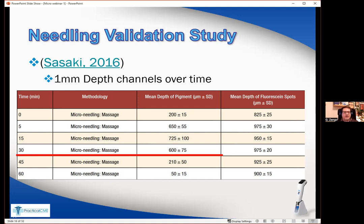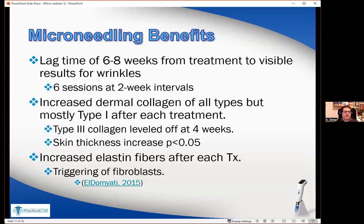And so that's one of the things I learned from this study, is that you may not be going as deep as you think, and that could be because the pen is not strong enough, although you have a Dermapen 4, it probably is, but you may not be holding the skin taut enough. So there's a lot of different factors involved. So that's why we always teach endpoints, not just depths, because these guys proved, as well as the other ones proved, that you're not always getting the depth that you think.